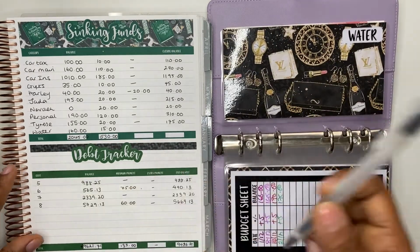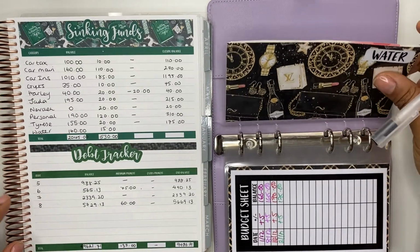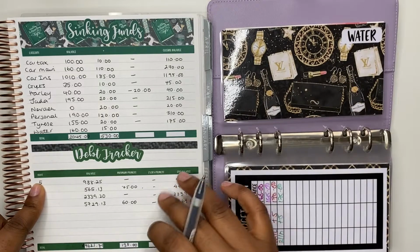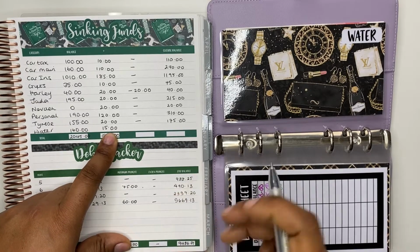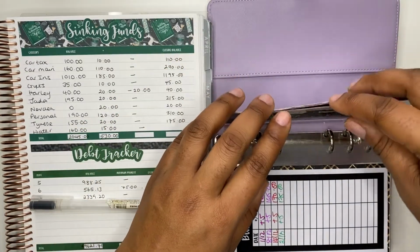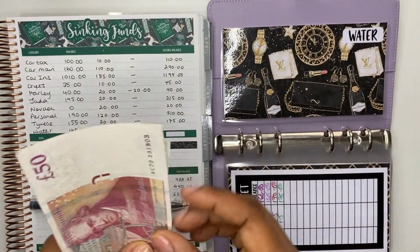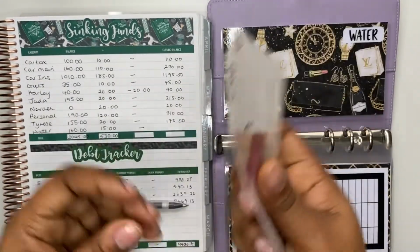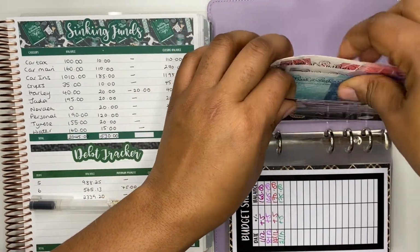And then the last one we have is my water envelope. So this is my water bill, which is due in April of this year. So my aim is to get to approximately £290, I think it is, for my water bill. So we had 160 at the beginning of the month. We then added £15. We haven't used any money from this envelope. So let's see what we have in here now. It should be the same as Tyrese's. I think it's £175. So we've got 50, 100, 150, 160, 170 and the 5. So we've got £175 in here as well.